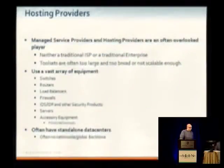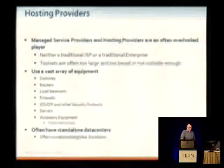So the hosting providers themselves are kind of an overlooked market. They're really not a traditional ISP and not a traditional enterprise, so a lot of the tool sets that we use aren't really designed for the hosting provider, so we've had to do a lot of overcoming in that category. Things are too large or too small or what have you.